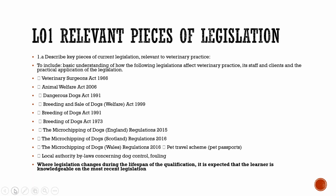The Pet Travel Scheme, and that focuses on pet passports. To make you aware, at this point in time in early 2019, we do not yet know the impact of Brexit or potentially a no deal and how that could affect the Pet Travel Scheme as it stands at the moment. So please be very aware of changes to that over the upcoming months. And DEFRA, as a website, it's a really useful source of information, as they are the government department that oversee all of that. And as a member of the veterinary team, it's important you keep yourself abreast of those changes as and when they come into force. We're also going to look at local authority bylaws concerning dog control.